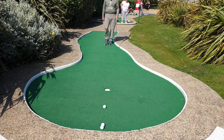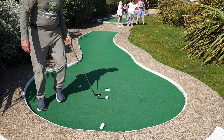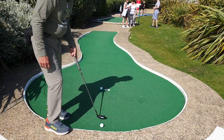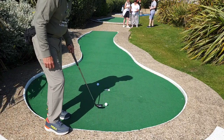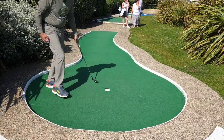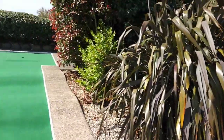But this one doesn't really play that great. There's a couple of little ridges in here that keep the ball from going perfectly in. The putts from behind the hole are generally very straight anyways. I think it breaks a little bit to the left. But yeah, so lane 13 is pretty straightforward. There's really not too much danger involved. Got some public behind me, so we're going to keep it moving.